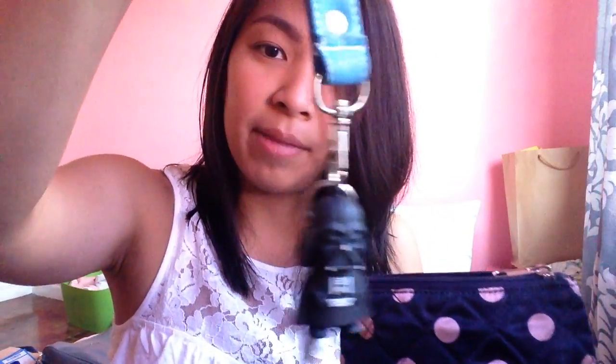So inside I just have my hairbrush, a mirror for checking myself, my house keys, my Dark Beta USB, chapstick, a pen, playing cards. This one came from Canada. It's a mini playing card. See how small it is? Perfect for my bag. When I get bored, I just play. It's from my boss when she came home from Canada, so thank you.